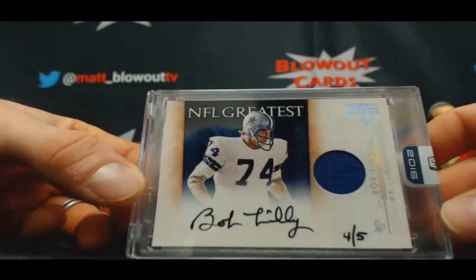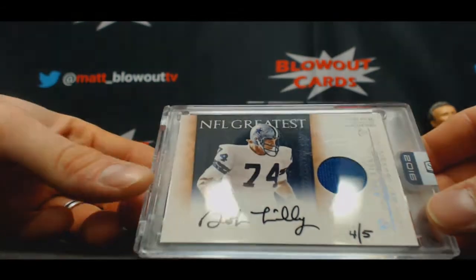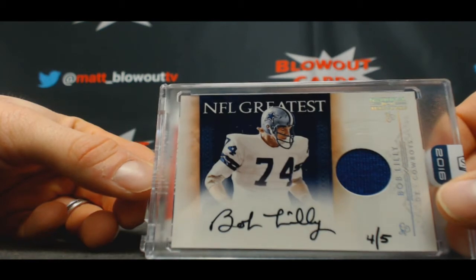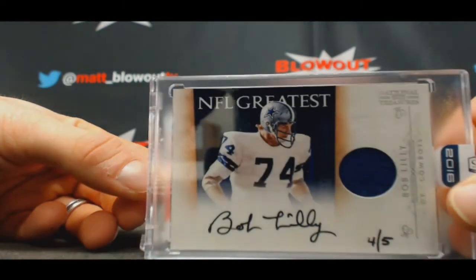Then we've got NFL Greatest. One color jersey autograph. This is from National Treasure. I think that's 2014, maybe? Bob Lilly. Hand numbered 4 of 5.